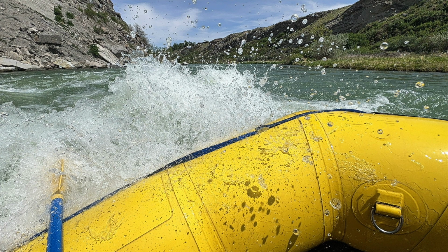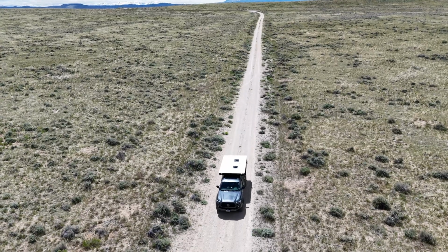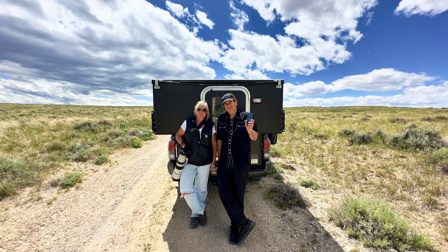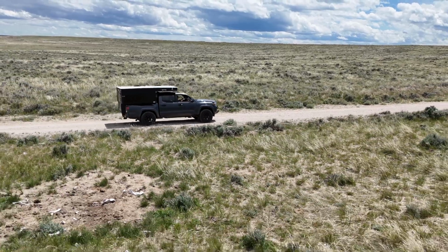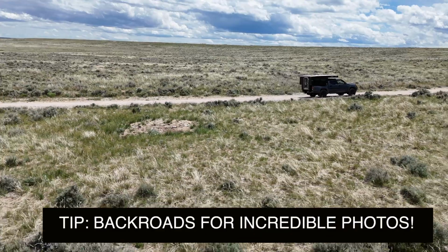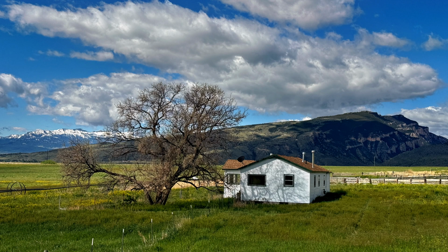Beyond the wildlife shoot, Amy also brought us to a great out-of-the-way back road just out of town where we got to pose for remote selfies and have my DJI Mini 4 drone follow us down the road. Now that was fun. Photo tip, back roads make for some incredible photos, and you don't need a big camera. Just open up your eyes and get inspired by the beauty around you.